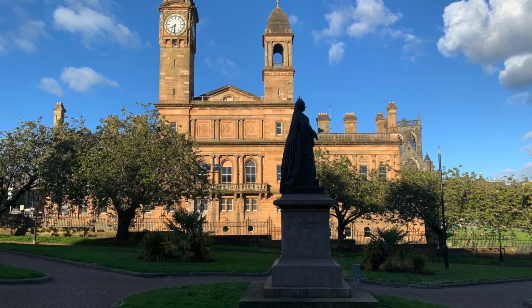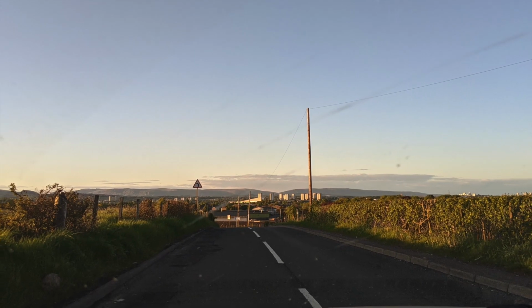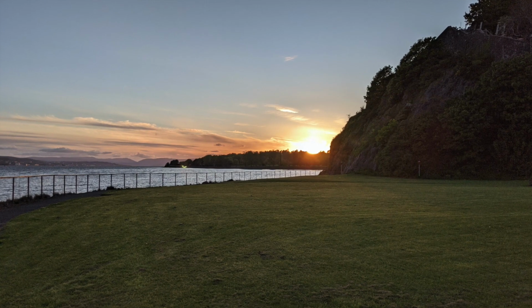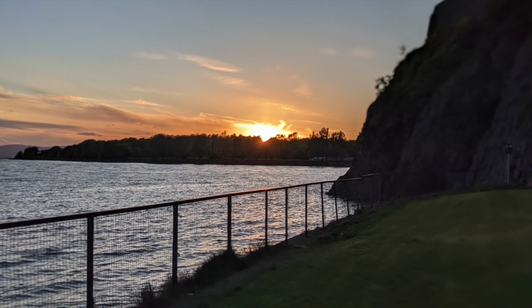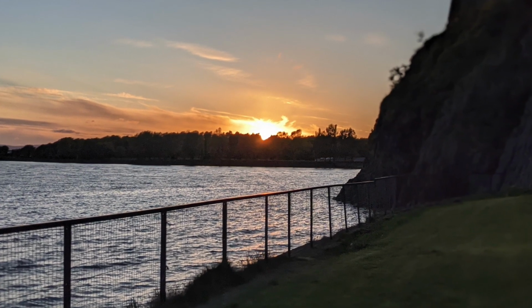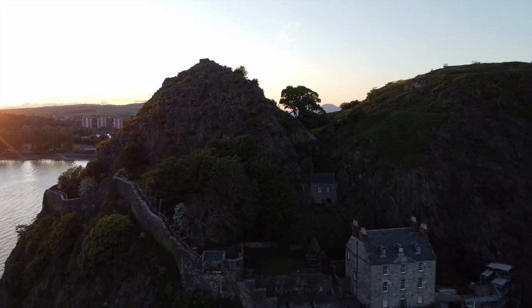Later on that evening, as the sun was setting, we decided to find a good spot where we could watch the sunset from. So we headed back nearby our hotel, where we found a place called Dumbarton Castle. As you can see, some of the views from there were spectacular. Dumbarton Castle itself was closed due to what looked like refurbishment works, but here's a nice drone shot of it. The sunset was a nice perfect end to the day.